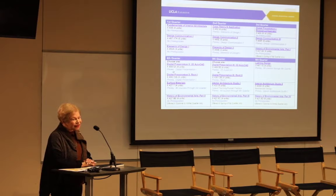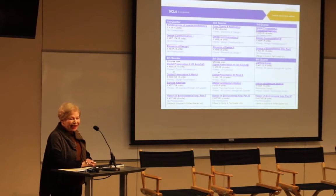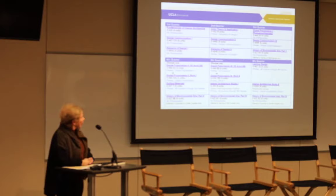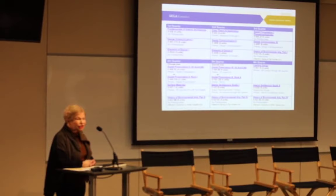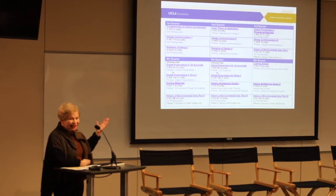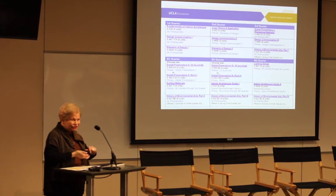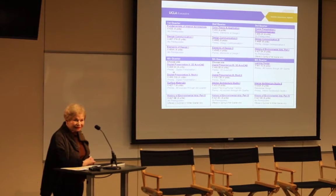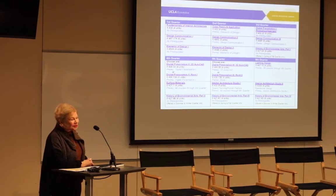Design Communication 2 is a continuation of your drawing and your drafting. And you're really perfecting your skills now. Your perspectives are so beautiful. You're doing axonometrics, which is building a house up so that you could look down into it like a bird's eye view. Elements of Design 2, you're building three-dimensional models, which you're familiar with because in Design Communication 2, you were doing these three-dimensional axonometric drawings. Then we suggest that you take Digital Presentation 1, where you're learning to use Photoshop and Illustrator. So now you're starting to work on the computer. Almost every single office uses Photoshop and Illustrator.